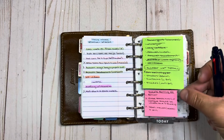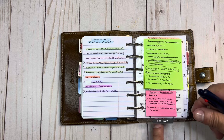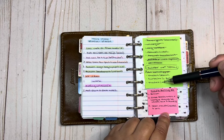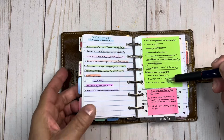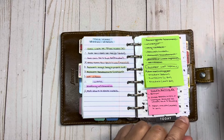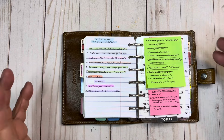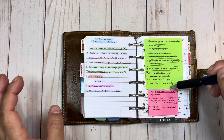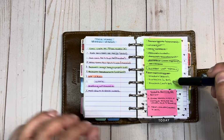And then I have this little acetate that says today, and it's a little longer so I can flip to it. And I have a little section here for things to buy. I either put it in the front, but lately I've been wanting to really redo or replace things in my house that really need to be replaced. And so I've just been putting them here.